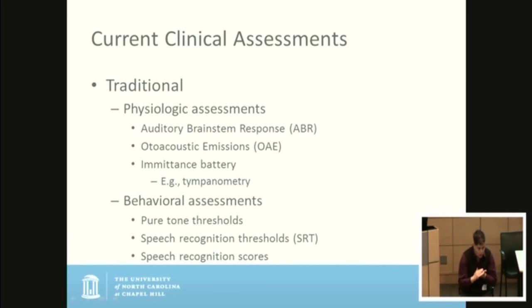And then we also have speech recognition scores, which are measuring the proportion or the percentage of a speech stimulus, whether that's words or sentences, that a child can understand or repeat back correctly when it's audible. So it's above their thresholds for hearing, and we know that they're getting that signal. So these are really helping us understand the hearing loss.